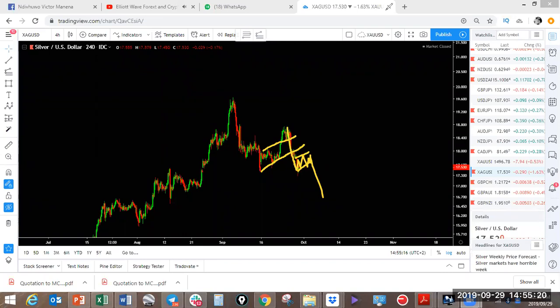So MK is just confirming that we mentioned this correction on silver last week. Yeah, you can confirm that for yourself. You just watch last week's video and you see. Now this corrective structure could have fooled anyone because it went as if it was reversing.